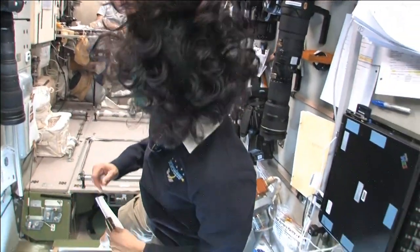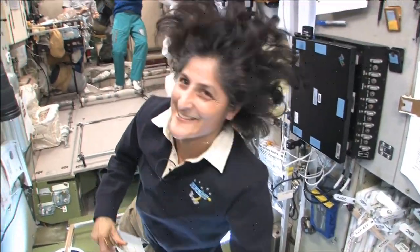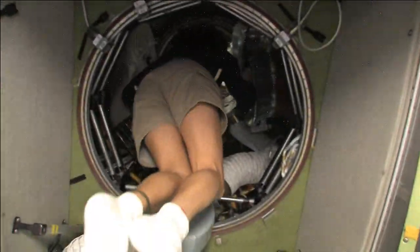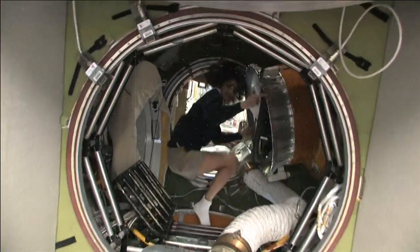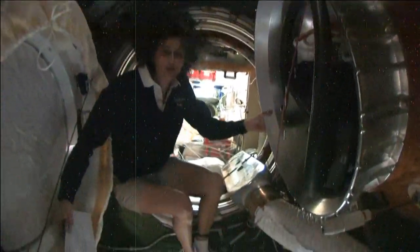We're going to check out our Soyuz real quick. Make sure it's ready to go. All right, back to the Soyuz. I'm gonna stop here just for a quick second.